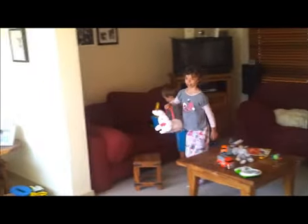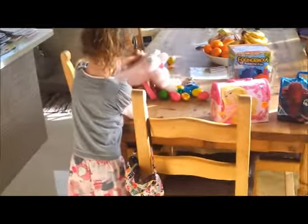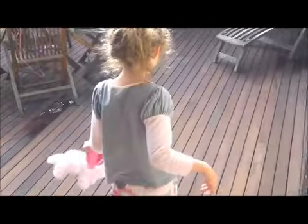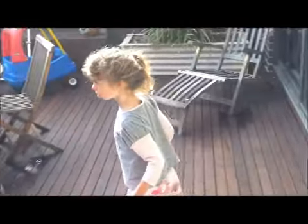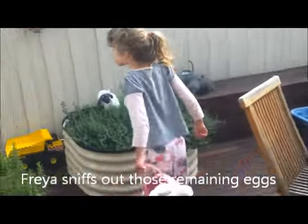Yeah, so I'm checking the garden. Okay. No, darling. You have to share them out next. Are you going to look at the top? Yes, I do. And there's another one. I got all of them.